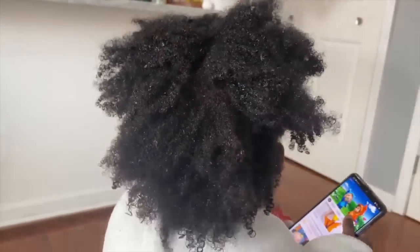This is what Nadia's hair looks like. It is nice and soft, and I'm sorry about the lighting here, but for some reason the camera got really blurry. But yes, her hair is nice, soft, and clean.